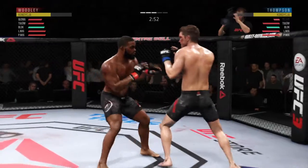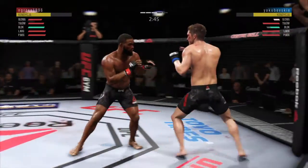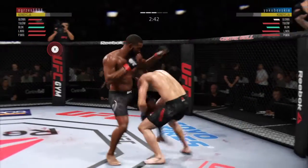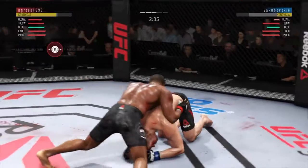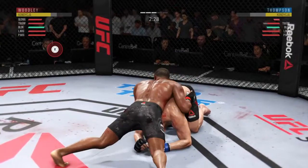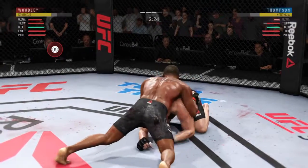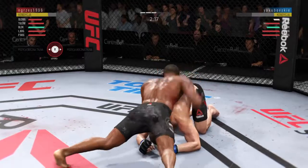Under 3 minutes to go in our third round. Wow! That left high kick came out of nowhere. Excellent movement on the ground here. Always trying to better his position. Oh, beautiful, beautiful right hand by the champion. But again lands with the right.